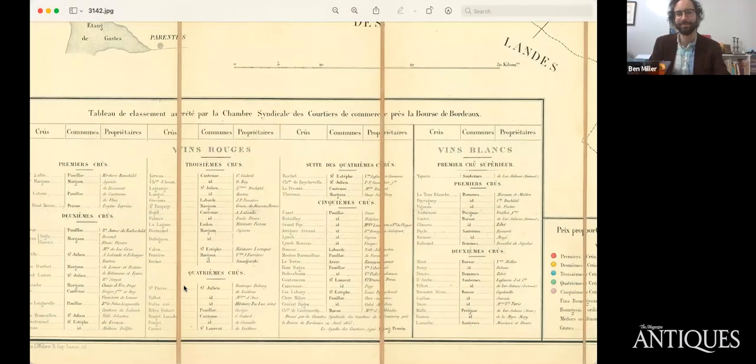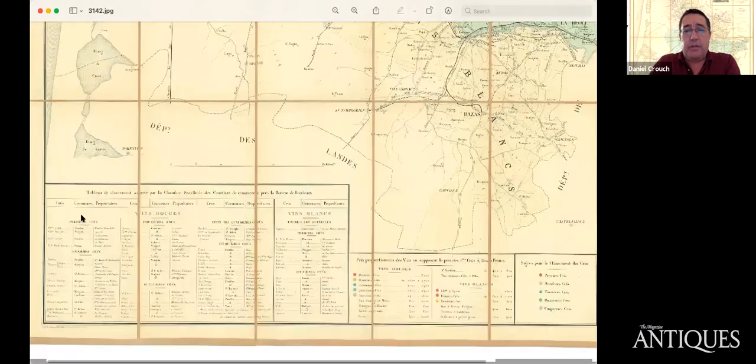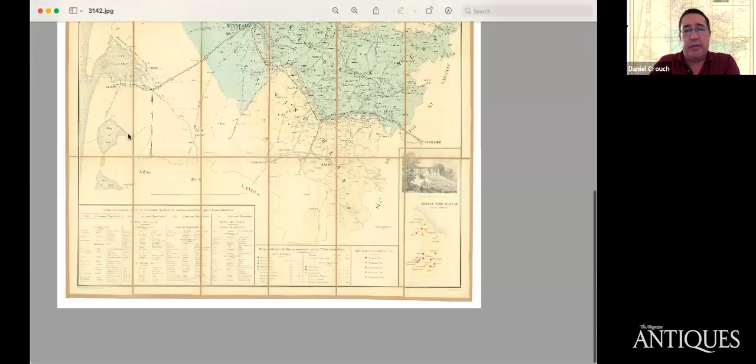They were divided into 5 classifications, Première Cru down to Cinquième Cru. You'll see originally there were 4 Première Cru, and the more astute of you will know that there are now 5, because Mouton Rothschild was elevated to become one of the top 5. Nothing to do with the fact that the richest man in the world at the time happened to buy the vineyard. And you'll see here the 2 main areas of interest on this map.